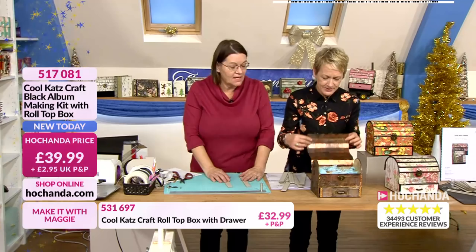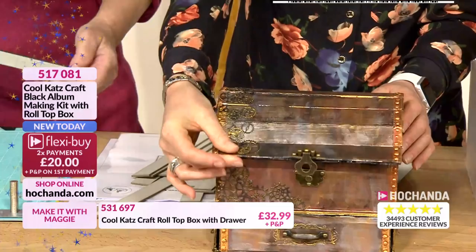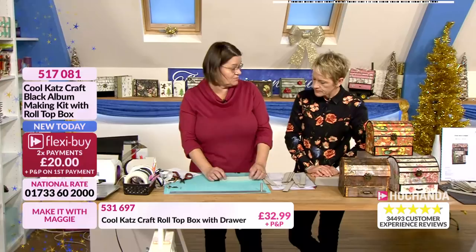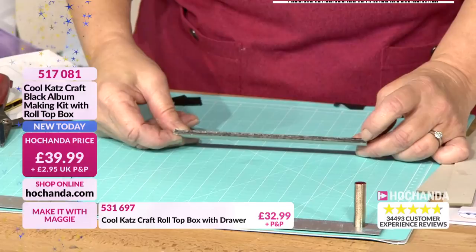In your album kit with the box, you'll get all your box bits and your album bits, and you'll also get something else in all the album kits we're providing today from Cool Cats. You'll get something called a shim. A shim is traditionally the depth of your grey board, and you need that for spacing album covers and spines. So we've given you a dual shim. You've got a single measurement of your grey board, and if you turn it round, you've got a double measurement. The instructions will say use a single shim or use the double shim. This is for your album making.